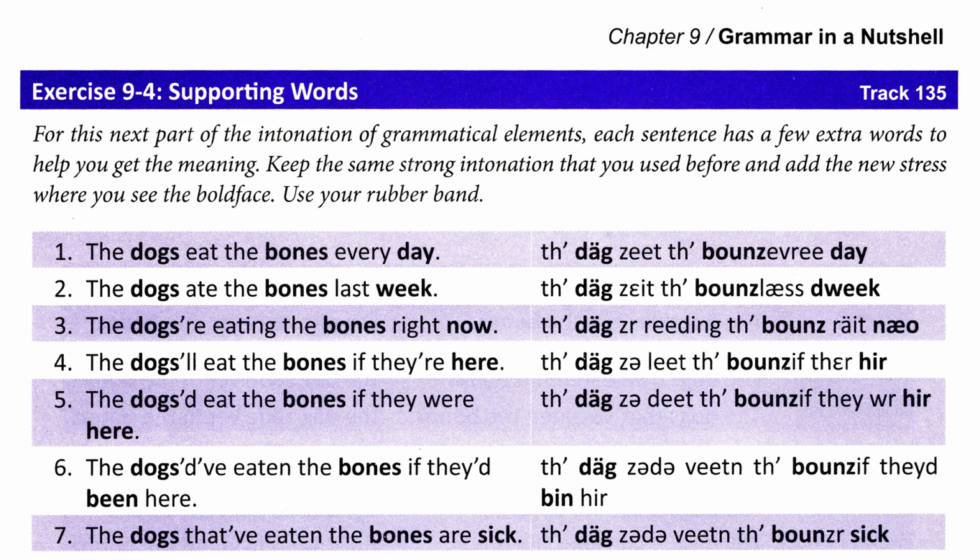1. The dogs eat the bones every day. 2. The dogs ate the bones last week. 3. The dogs are eating the bones right now. 4. The dogs will eat the bones if they're here. 5. The dogs would eat the bones if they were here.